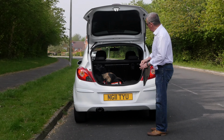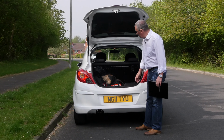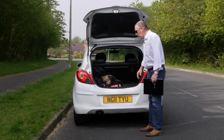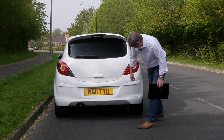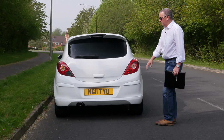Electric boot release. Just inside here is the inflator kit for the tyres in case you get a puncture. Rear seat folds forward. It's quite a bit of room, quite a bit of space in the boot there. And again, we've got the little lip spoiler on the back bumper.